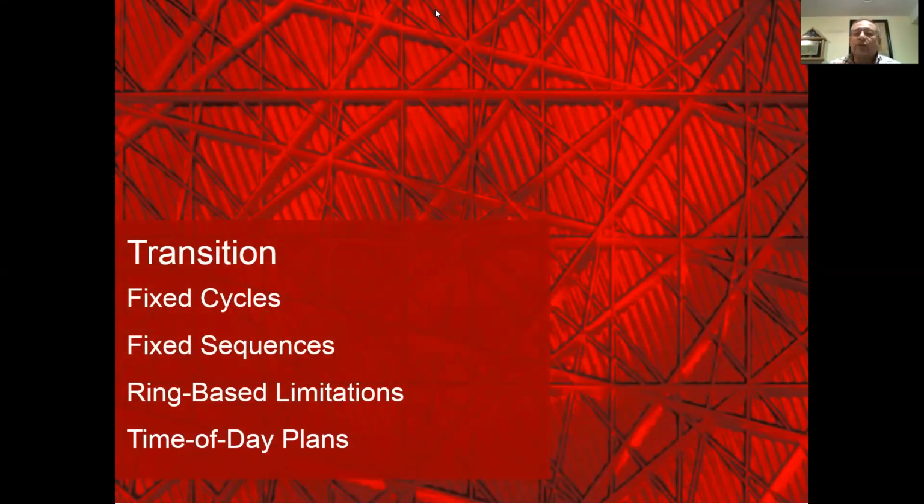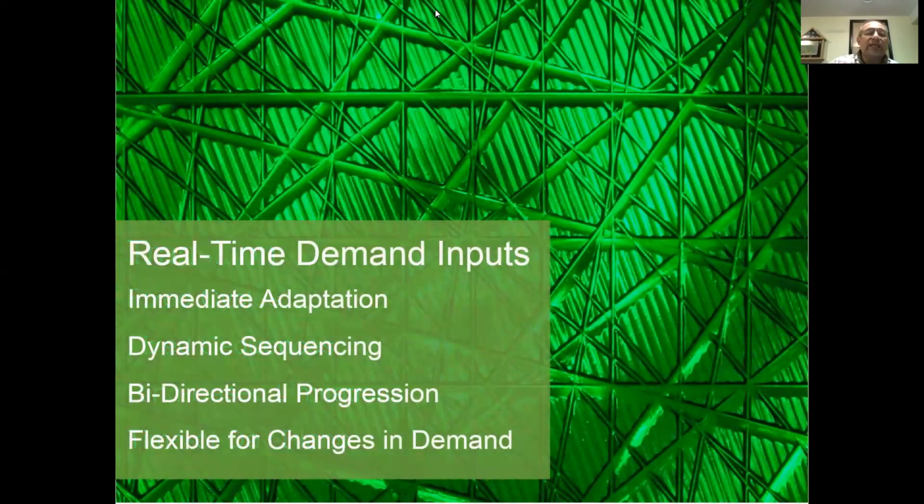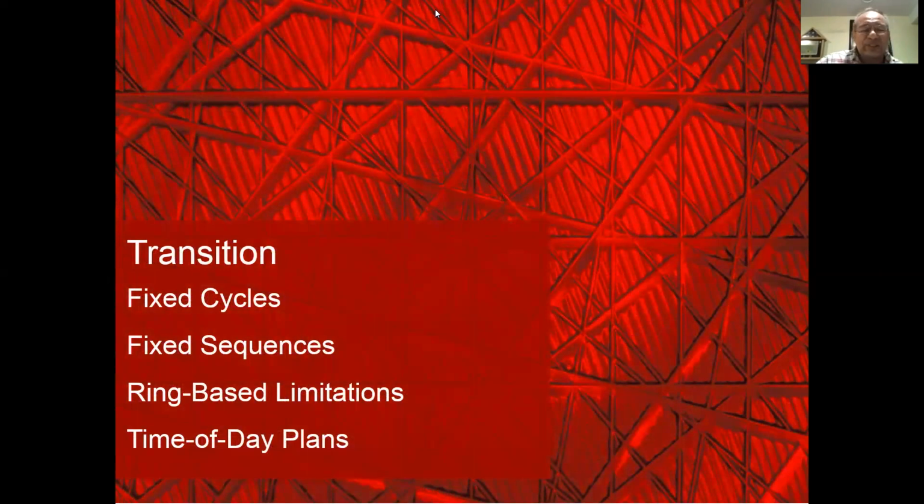Again, from a 20th century perspective, we eliminate transition. We eliminate the whole idea of fixed cycling, fixed sequences, the whole idea of ring-based limitations, and of course, we are not using time-of-day plans. So again, when you look at this particular slide, these are the things that you see every day, 24/7, 365 days a year, simply based on the original traffic model.